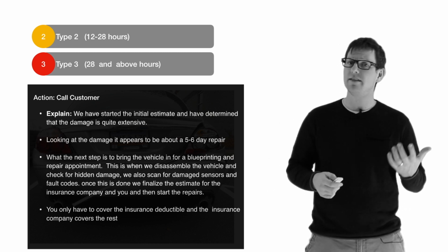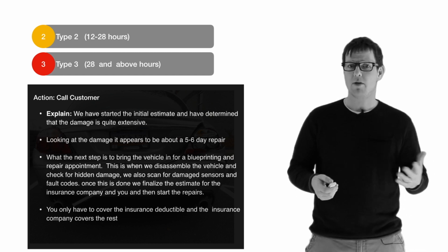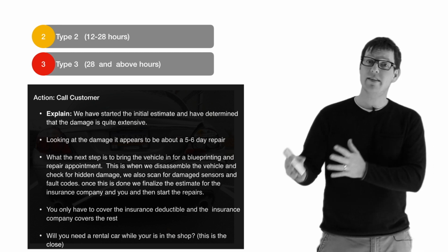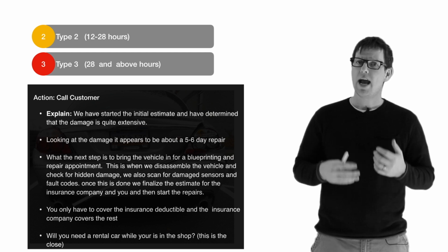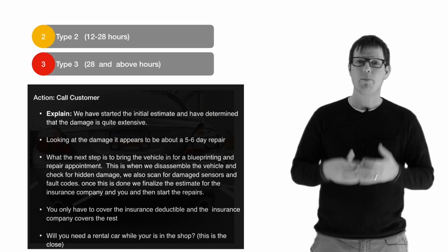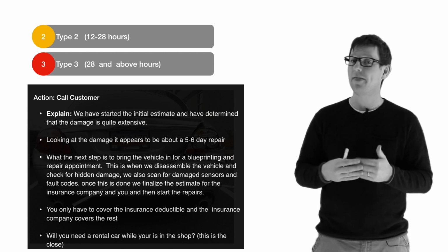And simply and easily, I can get you in for an appointment early next week, probably Tuesday, right? Then you ask them, well, do you need a rental car while your vehicle's in the shop? And that's the assumptive close. Now, what we did in that case is we've got a very good idea of what we're dealing with, and we can actually schedule that customer in because we know the size of job. But we didn't actually have to prepare a final estimate at that point.